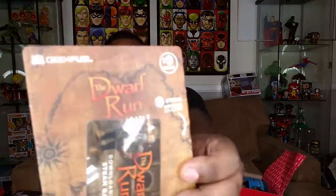So we got our little magazine they give. I like the magazine that they do. Every month they give us a magazine. It's kind of cool. We got a $9 value of the Dwarf Run. Yeah, I'll go ahead and put the actual code if you guys want to play it. I won't be playing it.